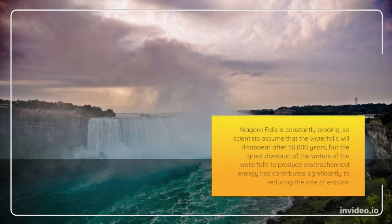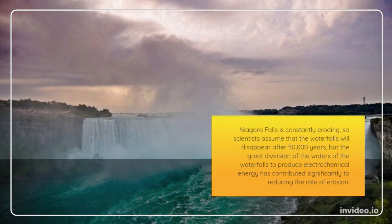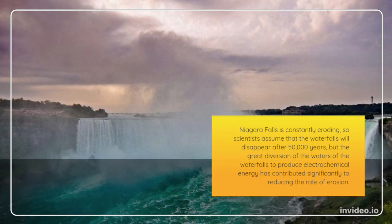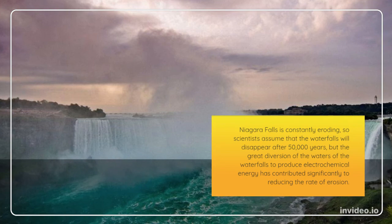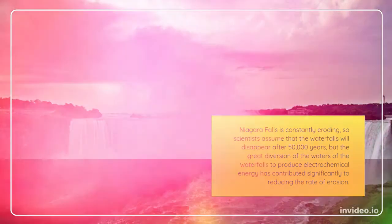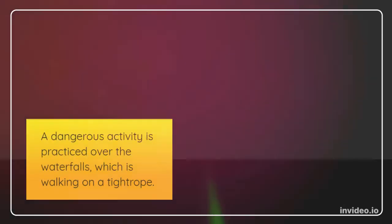during the summer. Niagara Falls is constantly eroding, so scientists assume that the waterfalls will disappear after 50,000 years, but the great diversion of the waters of the waterfalls to produce electrochemical energy has contributed significantly to reducing the rate of erosion. A dangerous activity is practiced over the waterfalls, which is walking on a tightrope.